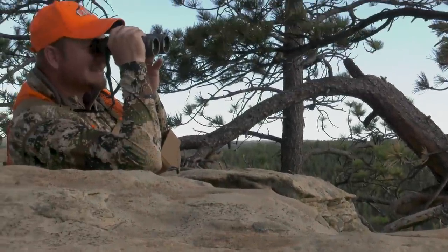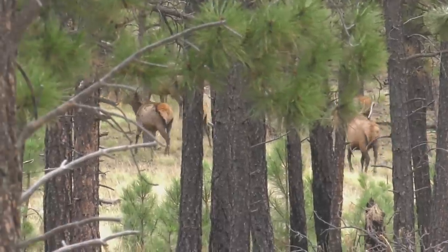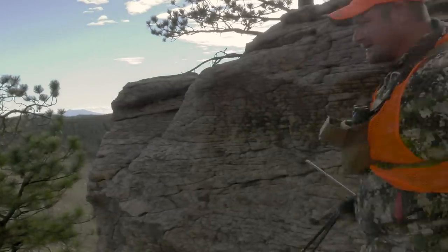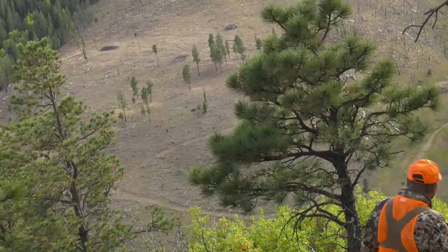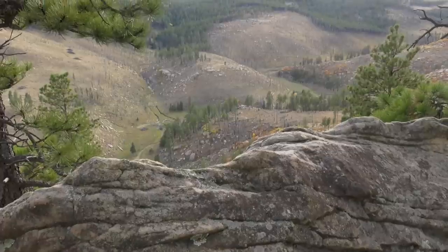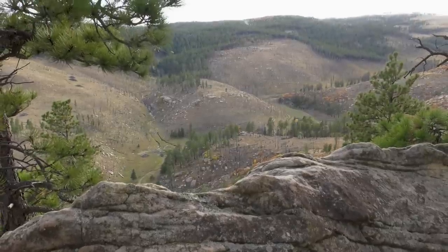This has been one of those hunts. 5 days and all I can turn up is little bucks and a ton of elk. One thing to keep in mind is mule deer bucks don't like being around elk, especially with the rutting activity going on. Well, back to the drawing board.